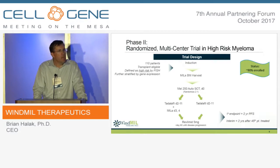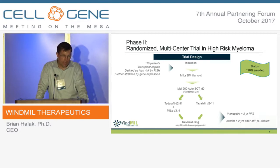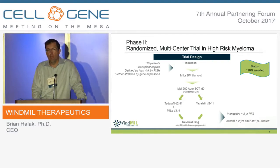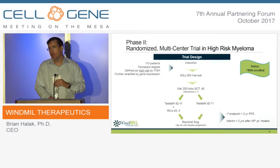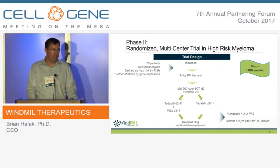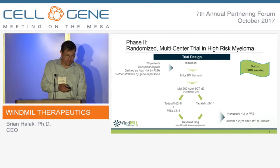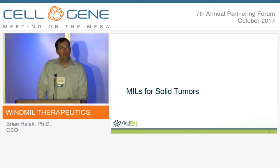All patients are defined as high risk by cytogenetic abnormalities. All patients are going for transplant. Everyone gets induction, everyone gets their MILs harvested, everyone gets a transplant, and then one of the 2 groups gets MILs, and everyone goes on Revlimid until progression. As I said, the trial is 90% enrolled. And we're very excited to have a brand new company with an ongoing phase 2B trial, which is something we don't see that often. So let me shift a little bit to just a quick word on solid tumors.